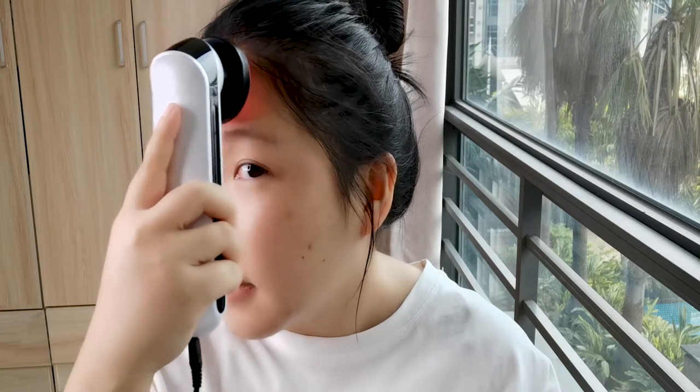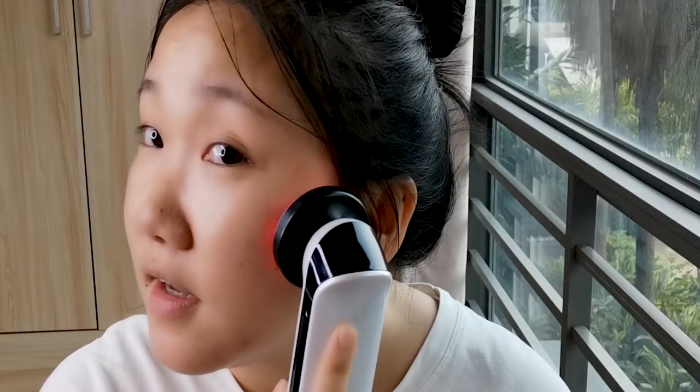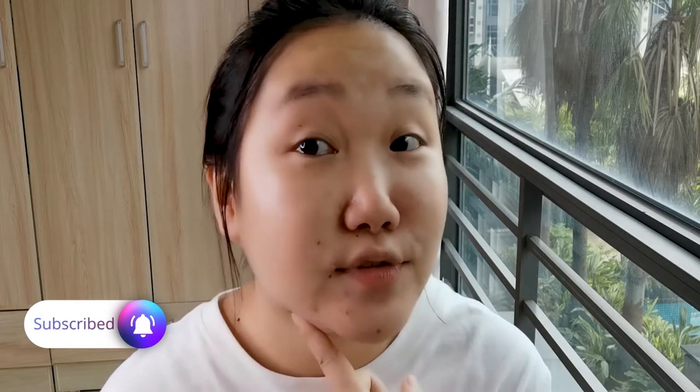Now I can definitely feel it heating up a little bit. Feels kind of good actually. Then lifting. Then maybe do a little bit of lifting. It's getting a little bit warmer, I think. Okay, that's my 20 minutes for today. Check out my skin. Isn't it glossy?